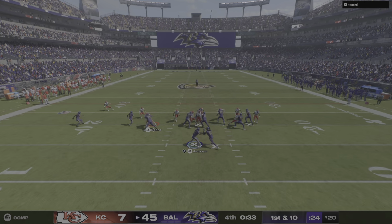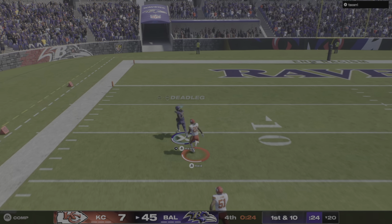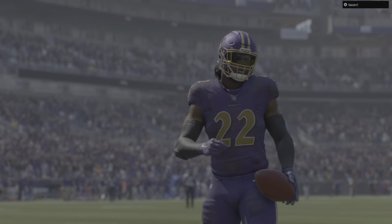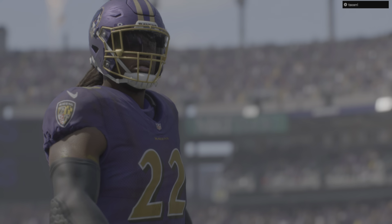They've got the huge... Derrick Henry all alone. There he goes again. He's on his way. And he will get into the end zone. It's another touchdown. This thing is ugly.